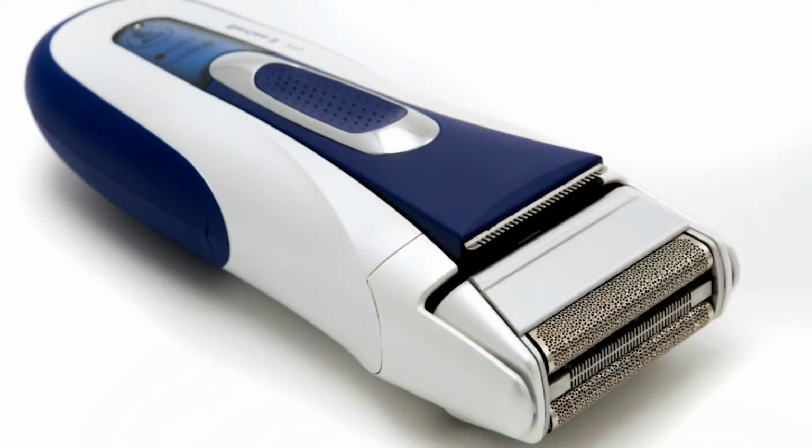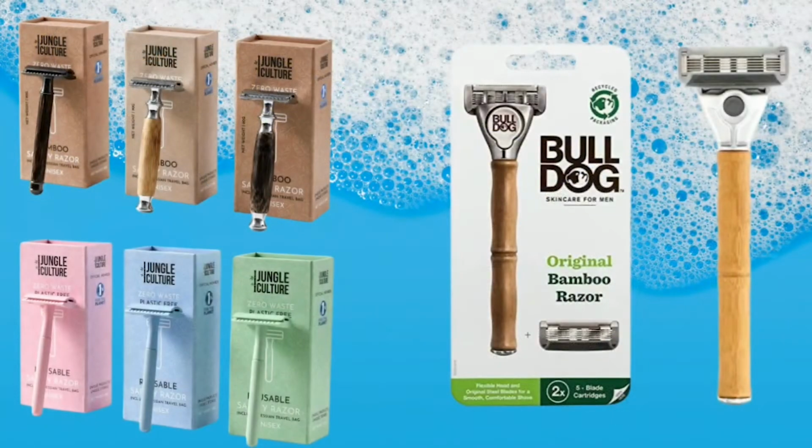There's a few different things you can do. There's obviously electric ones that you can get, and then there are of course reusable razors that are made of different kinds of materials. There's different types you can get, and I think I have a few favorites, so I'm gonna invest in one of those. It is a lot more expensive when you really look into it, but it's better for the environment, and there are a few that are not so bad in the long run.